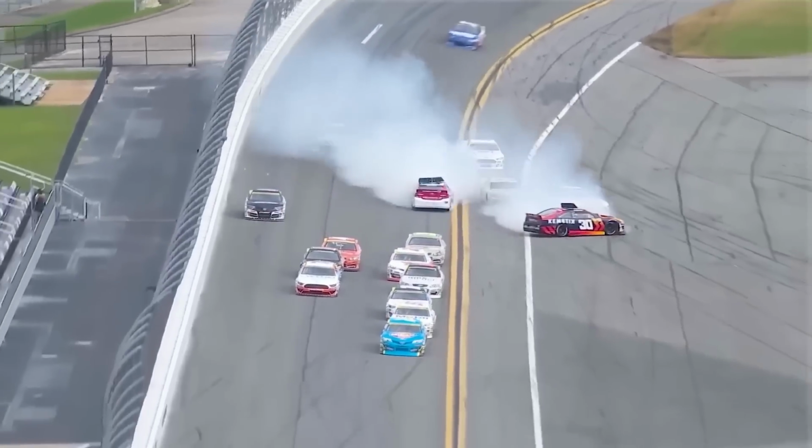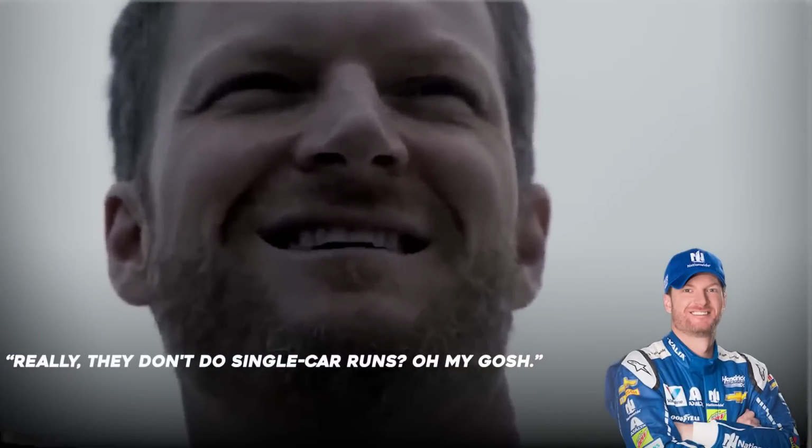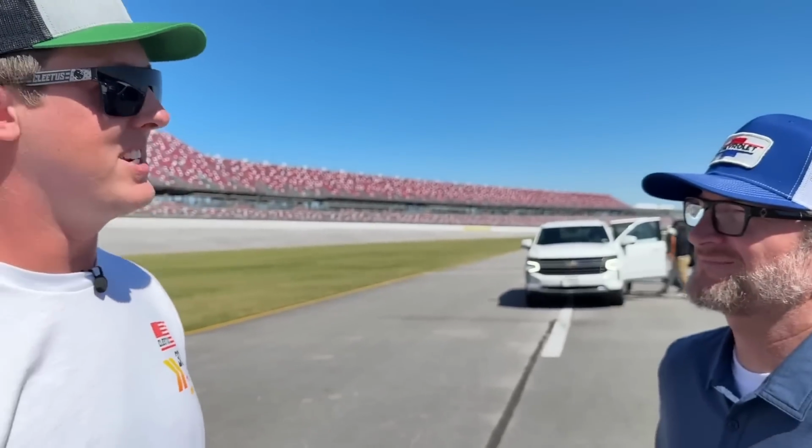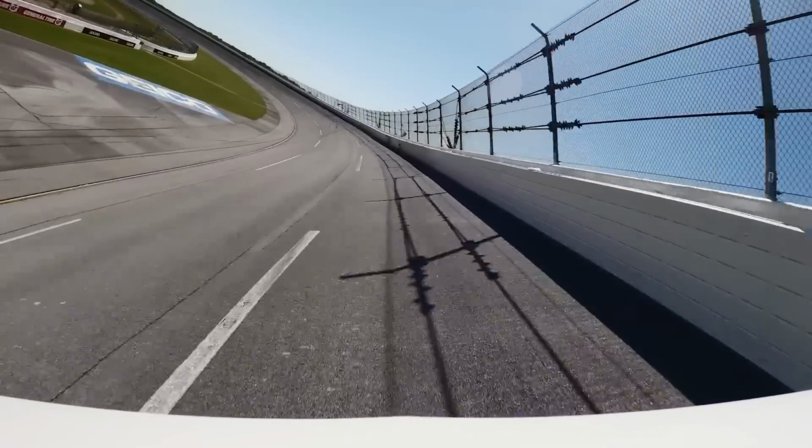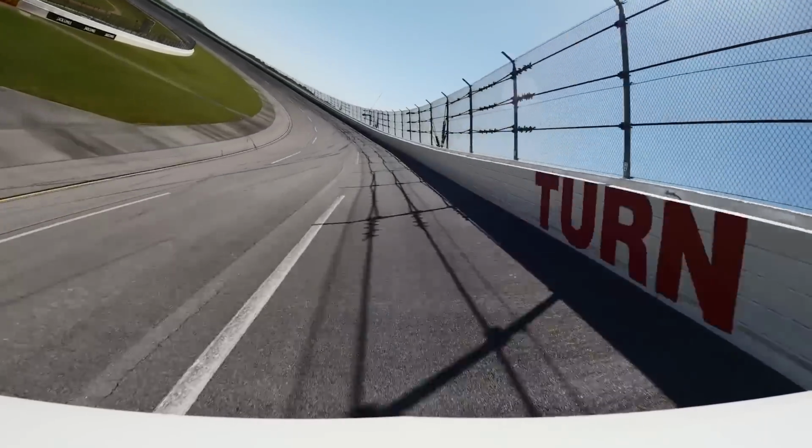Gatekeepers? They're still around, but moments like this prove the gates are wide open for anyone bold enough to charge through. Cleetus McFarland didn't just let Dale Jr. drive a truck, he let him drive a movement. He declared that new energy, new voices, and new platforms belong on the track just as much as old-school legends.